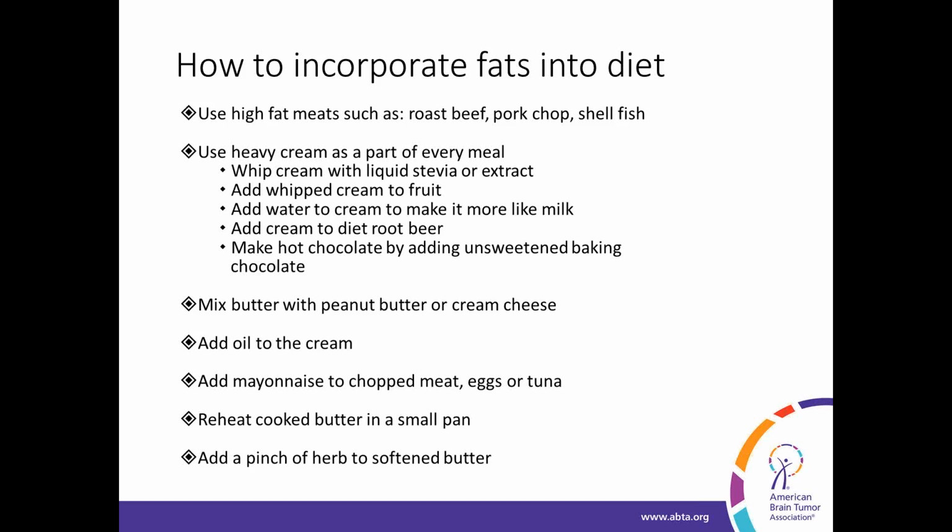And a real simple, easy way to help is to maybe put a pinch of herbs in with your softened butter to give it more flavor. A lot of times when I do vegetables for my patients, I'll suggest that butter to put on the vegetables just to increase their fat content without having them use a lot of oil. I do have one patient that would just very easily drink the oil. So there's lots of ways that we can incorporate that in.